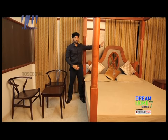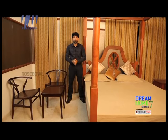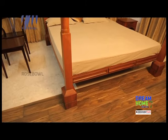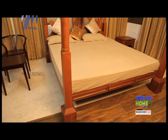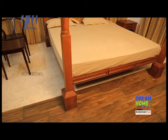Now, the curtains are there, and obviously right behind all of these curtains are some large windows, great for lighting and obviously air circulation. And right below me, we have the marble tiles and a wooden lining. Now let's take a look at the kids' room.